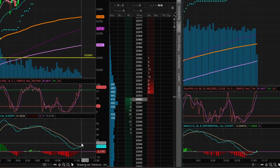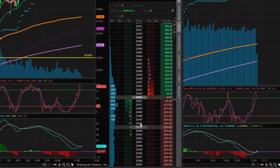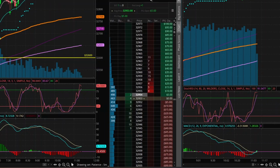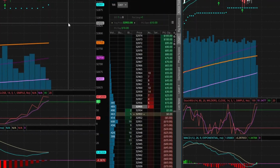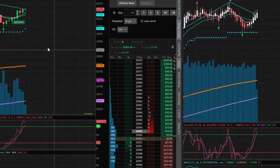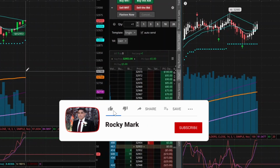And that's one of the reasons that I'll just go ahead and start it. I can only afford one contract on this one, and we shall see how it goes. Alright, so we entered with one contract. Average is 32,953. And let's see, I like to add my visual lines just to help me with my trading here.